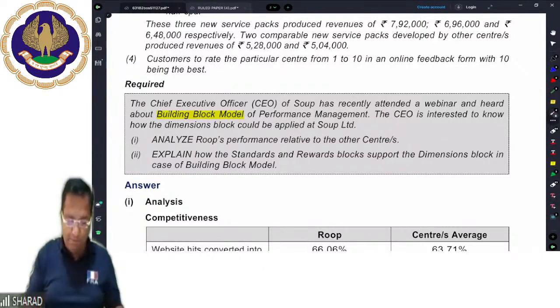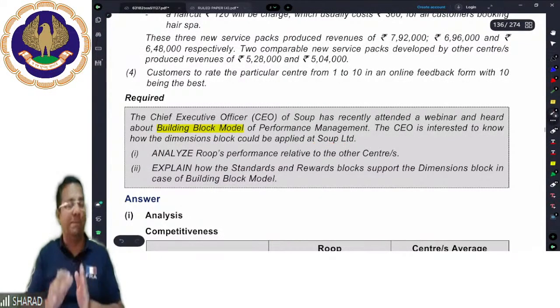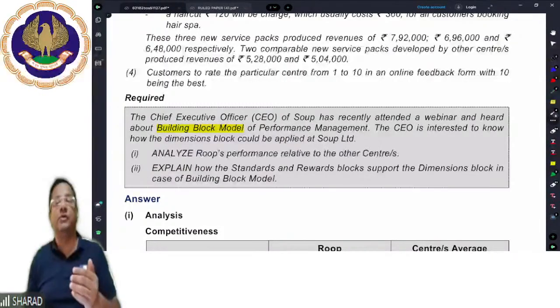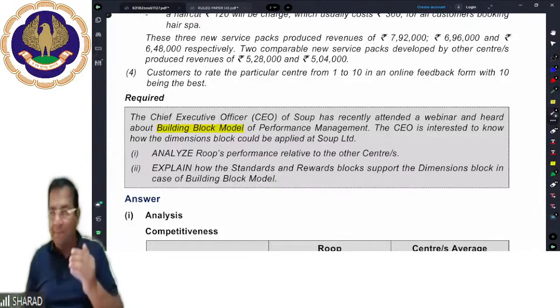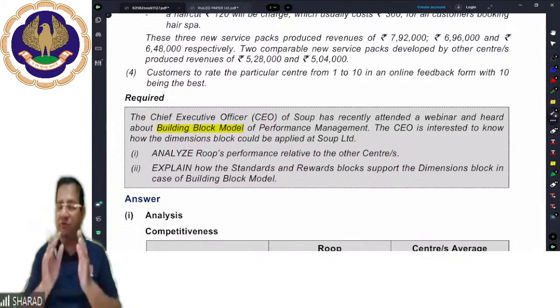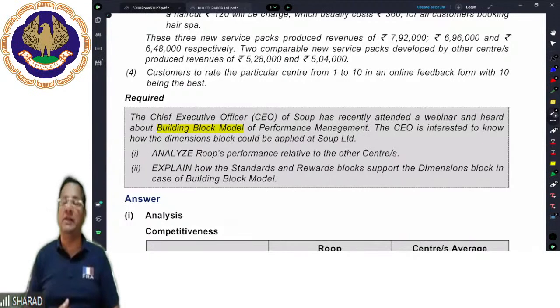है ना बेटा? तो पहले में हमें यही बोला है डायमेंशन ब्लॉक कैसे अप्लाई हो सकता है इस पर्टिकुलर कंपनी में. So theory has no direct role in this particular question, but to apply a building block model, you must be very expert in that theory. You must know what is the result, what are the determinant, what are the different types of determinant, so that the same can be applied in this particular question.